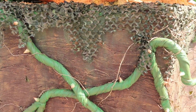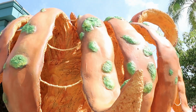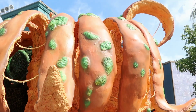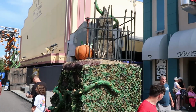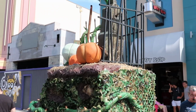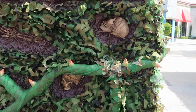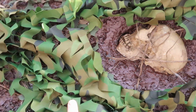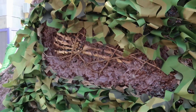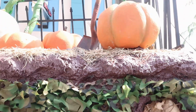It's entangled in a bunch of vines. This thing here is absolutely enormous. I am loving this though. This is really amazing. Continuing on my way here, I'm actually noticing another whole setup right here with this prop. Again, look at this. There's actually some skulls right over here. You could see a hand way over here, and again some more skulls over here. This is actually really interesting.